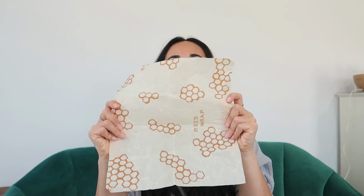The next thing that I want to try, but I haven't bitten the bullet to purchase, are the reusable plastic wraps with the little scrunchies. They look like hair caps that you can put on top of bowls and plates. What I tried originally was the Bees Wrap reusable food wraps, and these are good. They're just not the best. Basically, it's a sheet of beeswax.